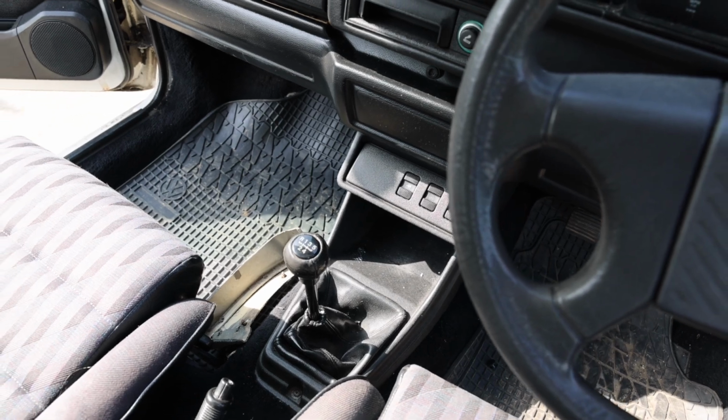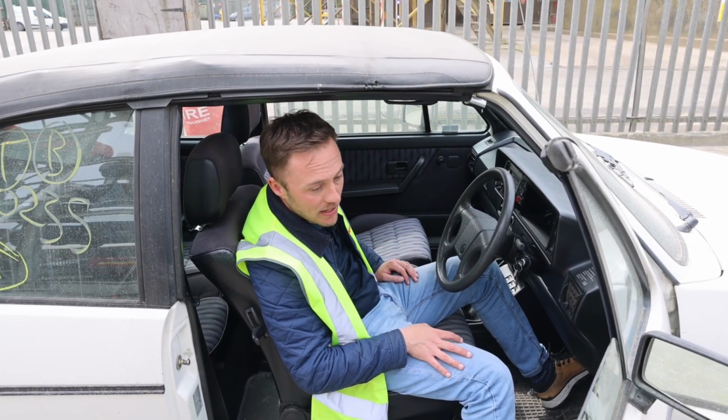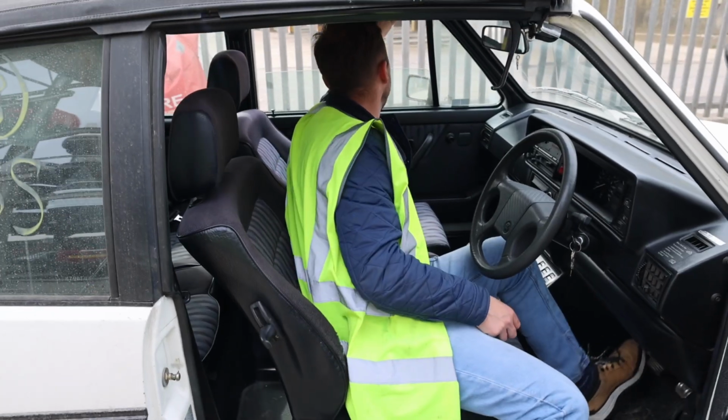Actually, I'll try to take this roof off first, and then maybe we can see a bit better with the camera what's going on in here. So this looks like it's a manual roof. I'm just going to pull that down there. Let's pull the other one down.